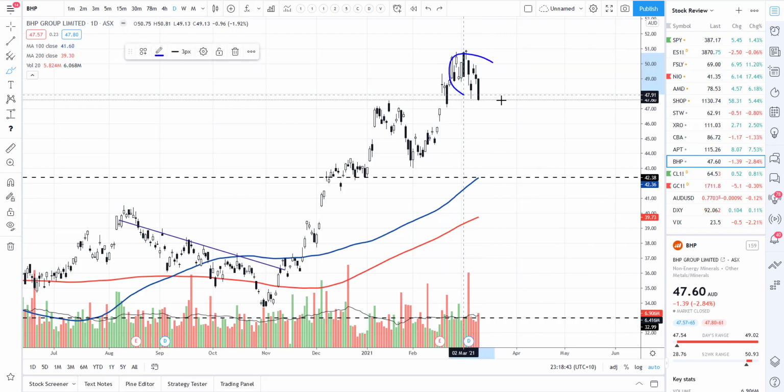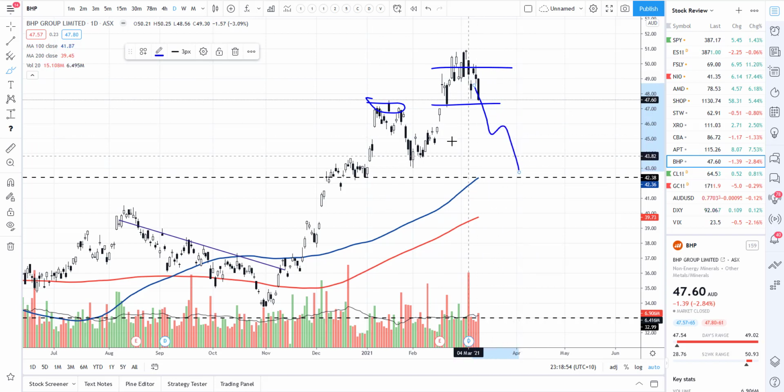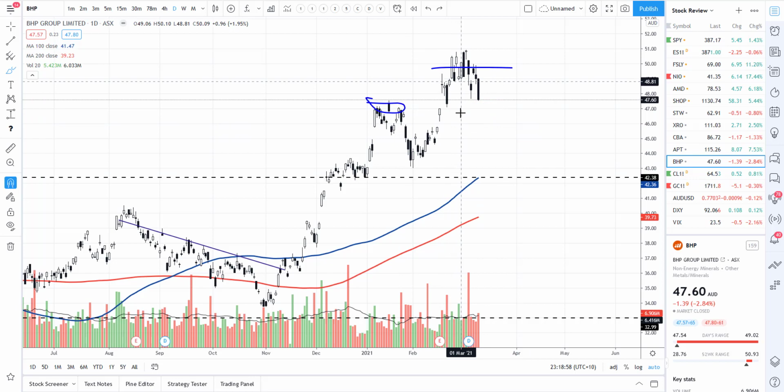We've been fairly bearish and we are getting a lot of price rejection at 50. So at this point, guys, if we do not bounce at this particular level here at 47, I just think that this is most likely going to crumble lower as there is no resistance in the way at all on BHP. So keep your eyes peeled for a little bit more of a drop on BHP.